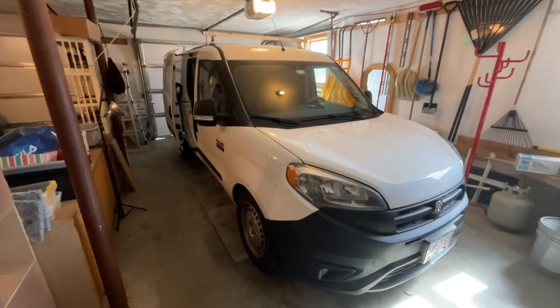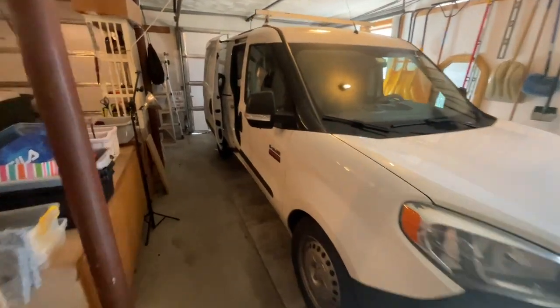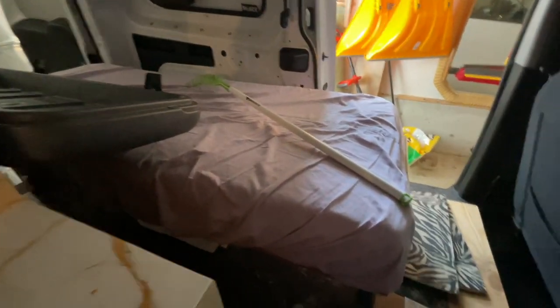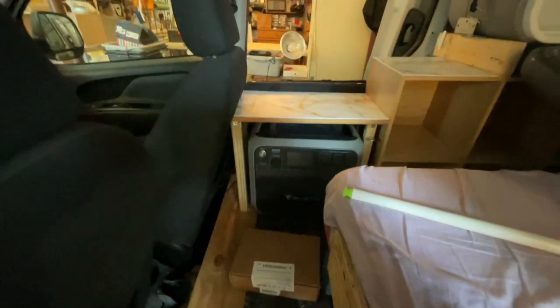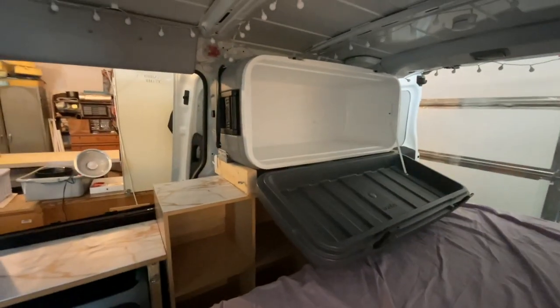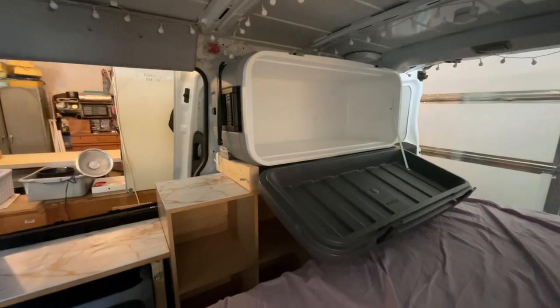So here I am in my garage, and here's my cute little camper van, and it still has everything in it. I need to take out the bed. I need to take out the solar panels. I need to take out the buckets. I need to take out my Blue Eddy and that little table. I need to take out the cubbies. I have the cooler airing out a bit to freshen it up, and I'll clean it all out.